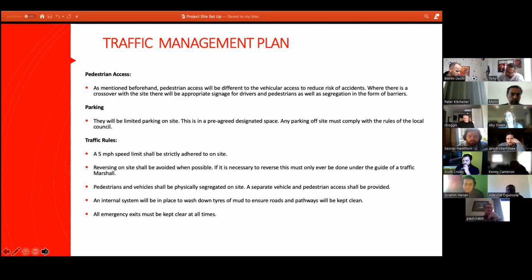Where there is crossover within the site, there will be appropriate signage for drivers and pedestrians, as well as segregation in the barriers. Parking. There will be limited parking on site. This is a pre-agreed designated space. Any parking off-site must comply with the rules of the local council.